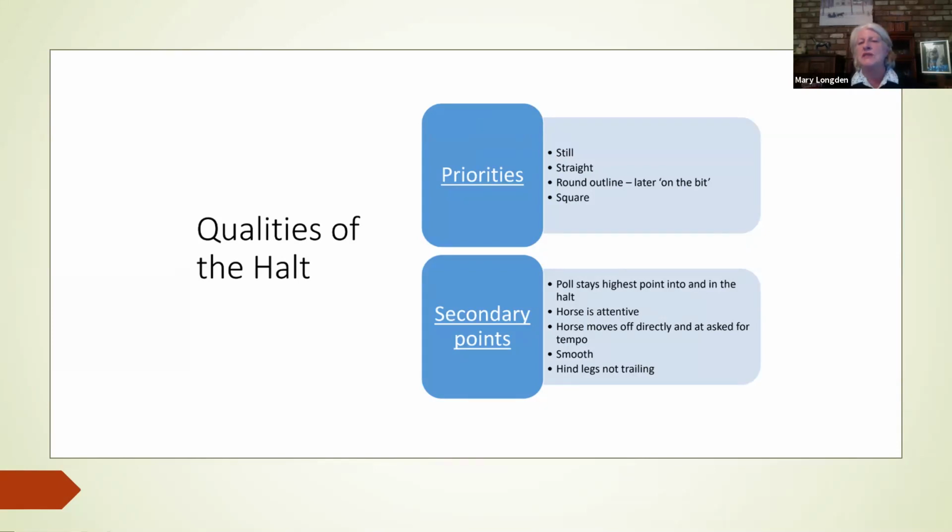So it needs to be in a round outline. At grade 3, you want the head not to come up when the horse halts, but then we have a lot of horses that halt and come over bent, so the poll goes too low. And then you want the horse to be balanced at the halt. Young horses will leave a leg behind, or they will halt square and then put a leg back to make a bigger base of support.